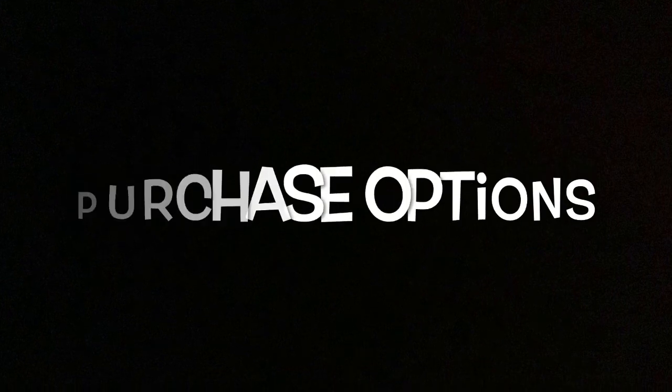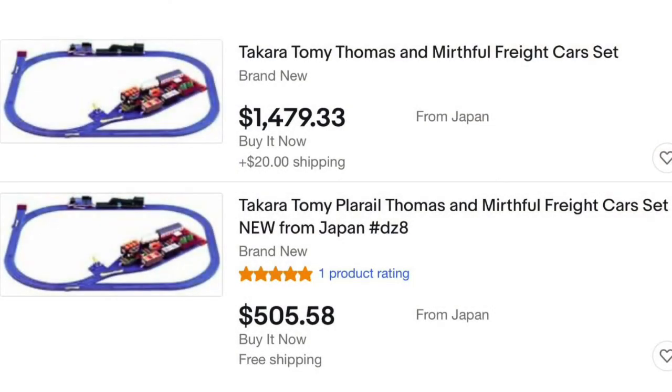Now on to purchase options and pricing. On eBay, there is a brand new listing for almost $1,500 plus another $20 for shipping. In my opinion, this is completely unreasonable.